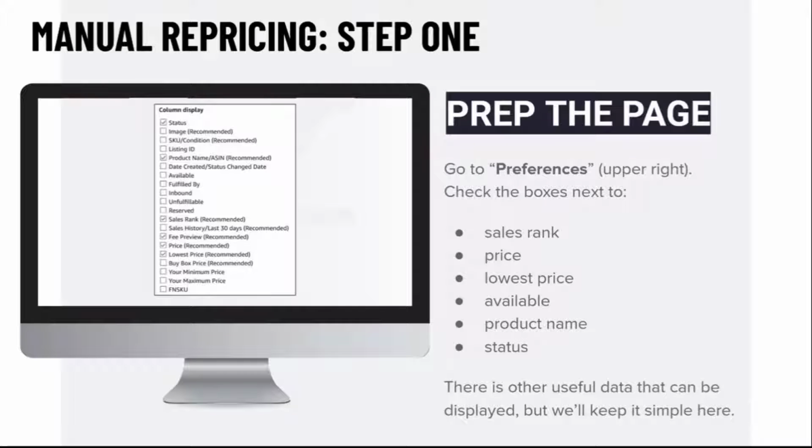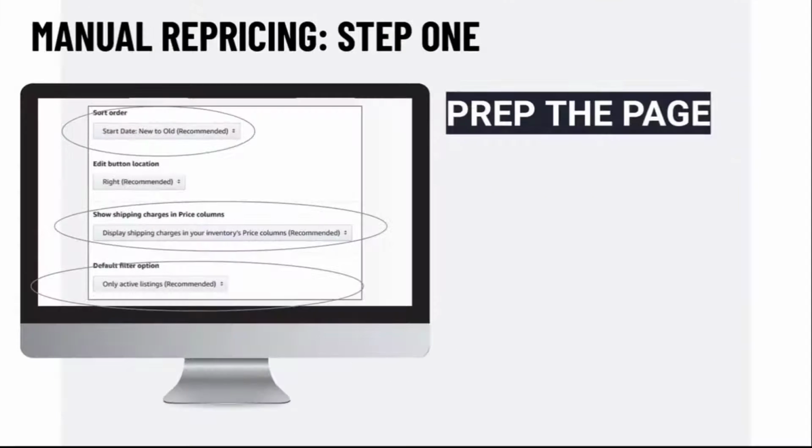Those are the only columns I want to be visible going forward. There are other columns that have some value, but I don't want the page to be cluttered. We're just going to focus on what is mandatory right now to effectively reprice your inventory. Okay? Okay, now I want you to scroll down on the preferences page.